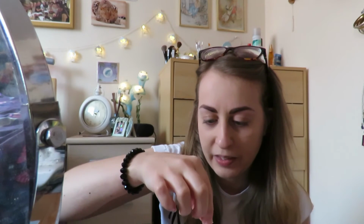Because this is a toric lens, I have to be really careful because it tends to flip the wrong way quite easily. I'm going to rinse it out. Check it's the right way round. Normally you can tell if it's the right way round because there's an ever so slight lip that's not there if it's the correct way round. Otherwise it should sit as a nice little ellipse. So yeah, same again. And it's in. Easy as that.